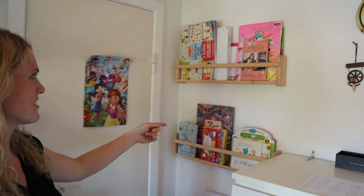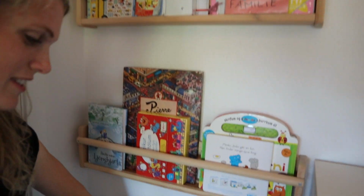Okay, let's go inside. This here is the kids' room. I know we saw Marcus' room. He's a kid too, but that's what we call the kids' room this year. Behind the door here, I love this. These bookcases, they're hidden away when the door is open.